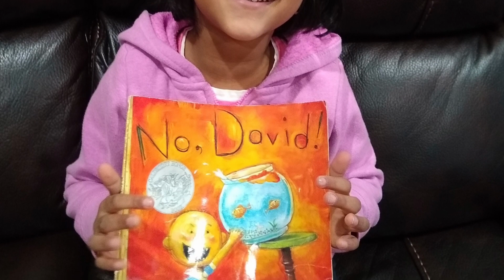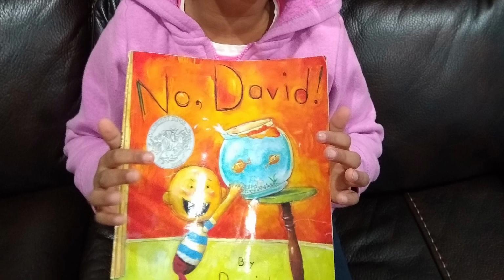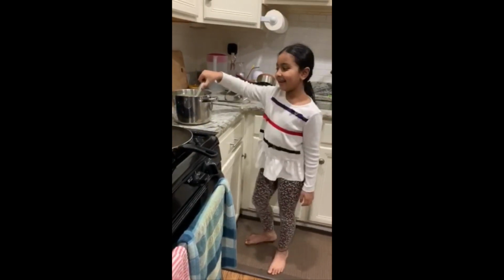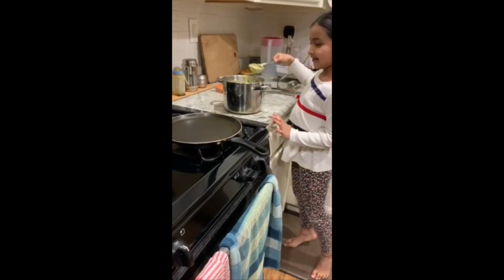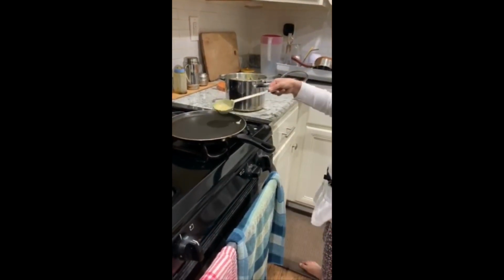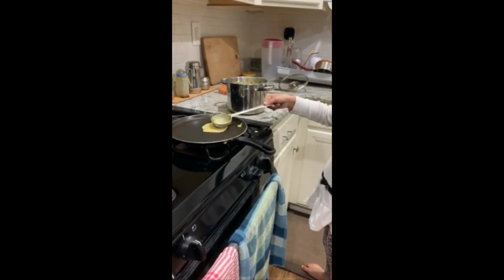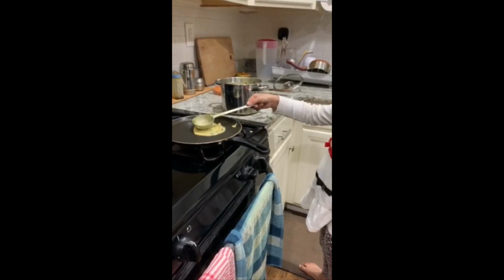And here's a cooking challenge we just received from a young chef who wants to show us what she's up to in the kitchen. Hi, I'm making Indian pancakes. This is how you make it. Okay. Yeah, you have to spread like this. That's it.